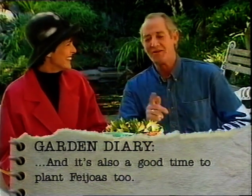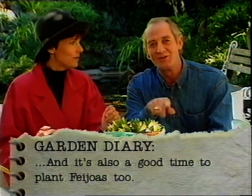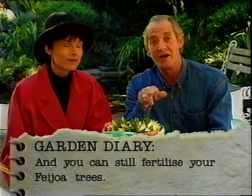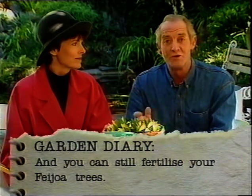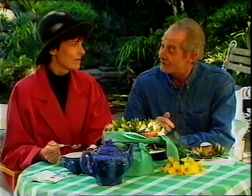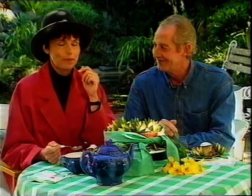Well, one of the tricks with anything that fruits as heavily as these do is to fertilise more regularly, and that means March and September are the ideal months. If you haven't done it pre-autumn, do it now while the fruit's on there, just to give the plant some food that it's going to generate and provide you with good flower buds for fruiting potential for next year. Definitely where I've gone wrong. No fertilising. Got to feed them.